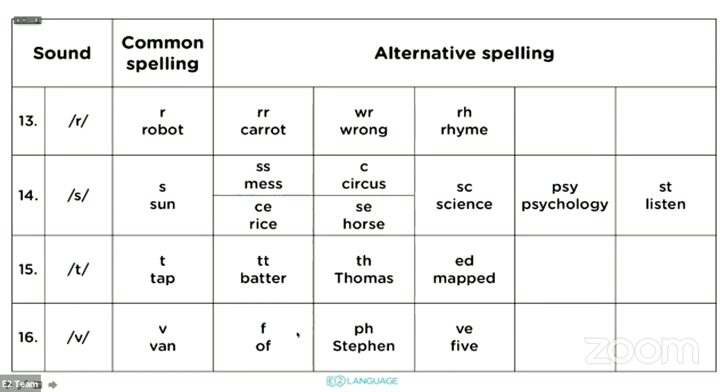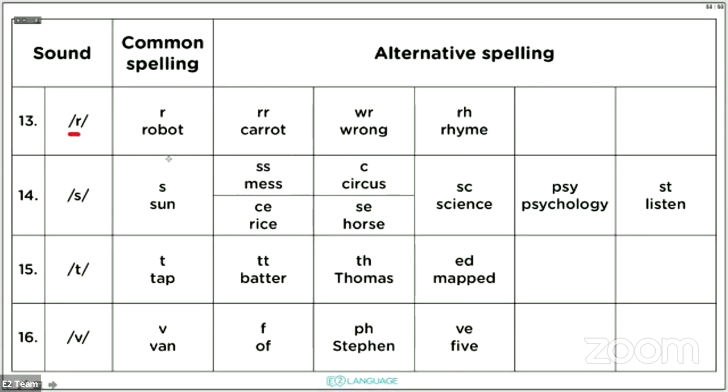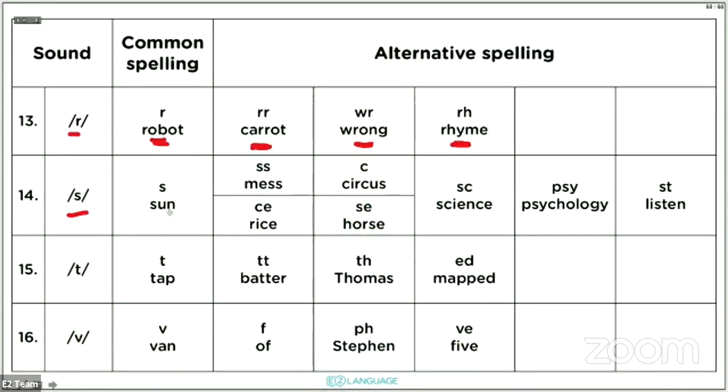Cool. Second last one. Here we go. What do we got? We got r, such as robot, carrot, wrong, rhyme. Next one. S, such as sun, mess, circus.